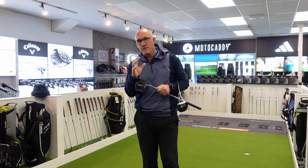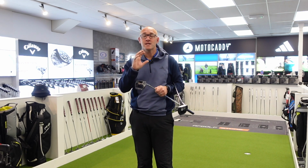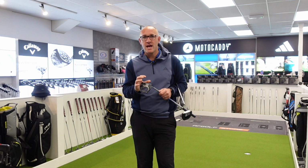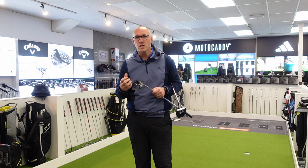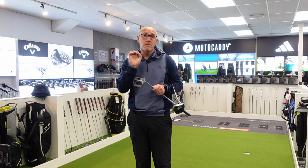So it's been a busy few weeks for us building a new store, as I've just said, but in that meantime, Odyssey have produced some new additions to their putter range. Now, this time last year, Ai One was born. That is where the technology in the head is following what they've done in the drivers over the last few seasons, where they've really used AI technology to find the right sort of face model behind each putter.